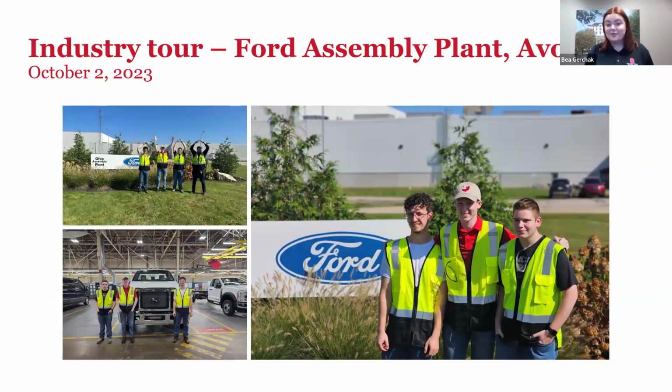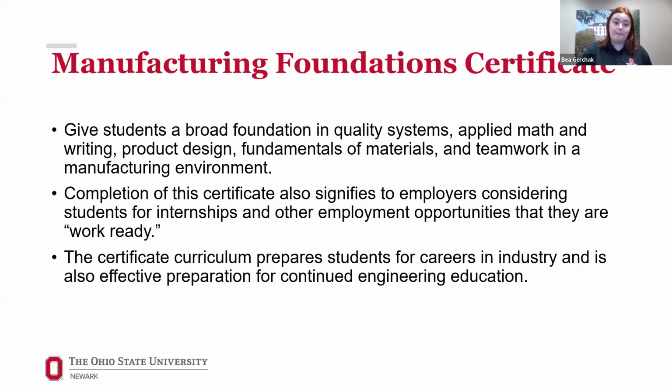This is just an example. These are Ohio State Newark students who went to the Ford assembly plant in Avon, Ohio. That is nowhere near Central Ohio. In fact, it's in Northeast Ohio. But this is so important because our students got to go to a manufacturing plant, not necessarily in Central Ohio, and they got to see a truck laid out in all of its parts, be put together and driven off the plant. These students, again, have real life, practical, hands-on learning through the engineering technology program.